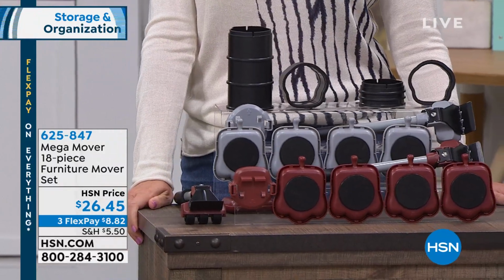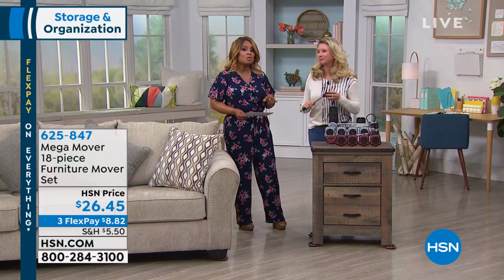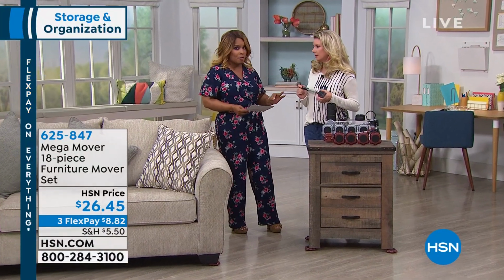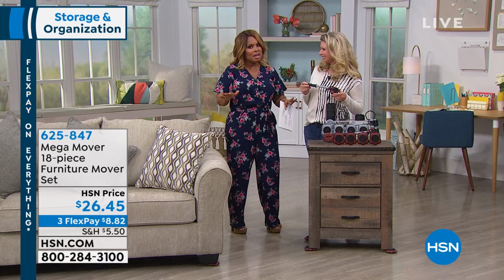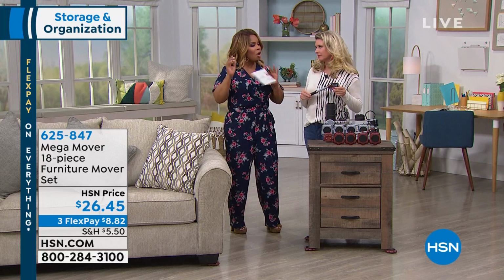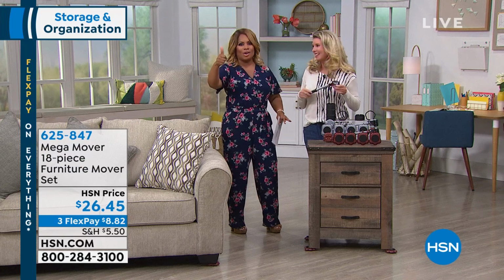Yeah. It's an 18-piece set. You're going to be able to use these on all floor surfaces. If it's a very high pile shag, maybe not so much, but all other carpets, all of the types of floors, you're in there. Yeah, for sure.